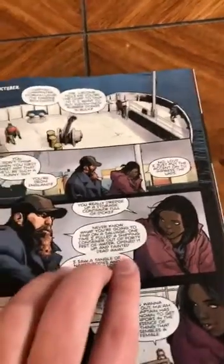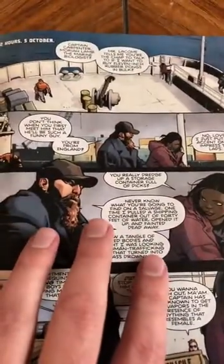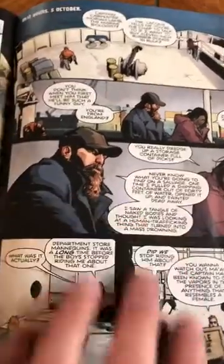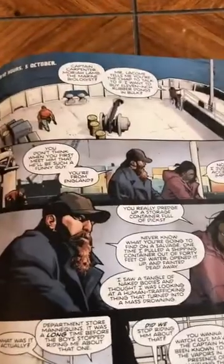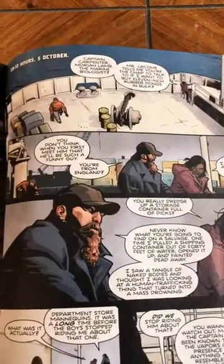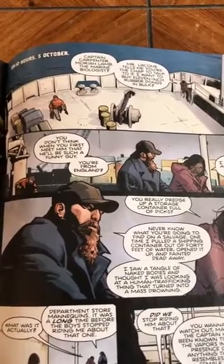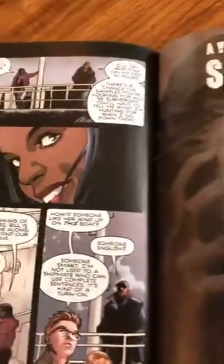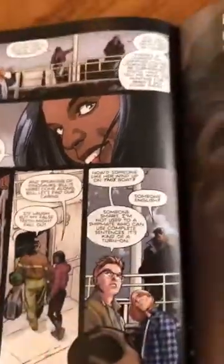I mean, you can just see here, it's just so muted and downplayed, and it just doesn't really work. I mean, Immonen turns in some decent work. It's competent, I guess, is the best word for it. But again, this isn't exactly his best work either. It's just really kind of sad, because I had some high hopes for this.